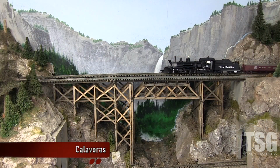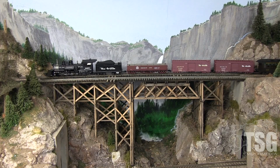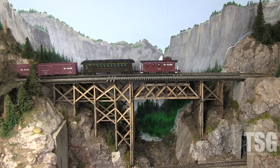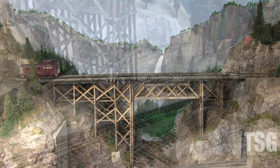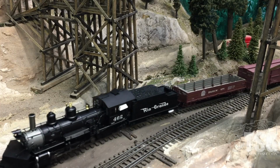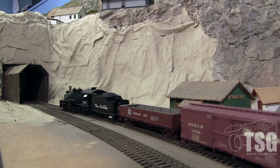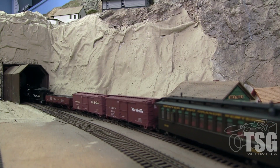Okay, here we see the train passing over a bridge, and the siding here is called Calaveras, and we're passing another one of the scenes on the backdrop painted by Mike Gutowski. The train is passing through one of the few unfinished areas of the layout. It's an area we call Pondosa, which eventually will have a log reload and also a whole yard.